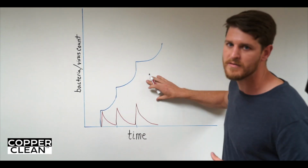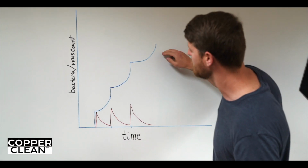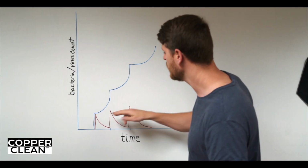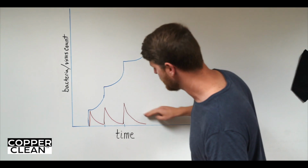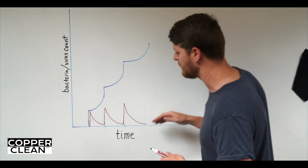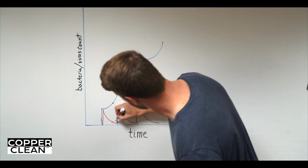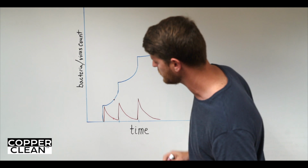And so really this is the benefit of a product like Copper Clean: instead of increasing over time as a stainless steel surface would or as a plastic surface would, we're seeing decreases over time. Even though there are jumps in bacteria or virus counts, they continue to decrease over time, and you have now much fewer bacteria or viruses at this point on the copper surface than you do on the stainless steel surface.